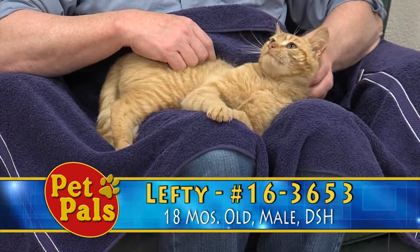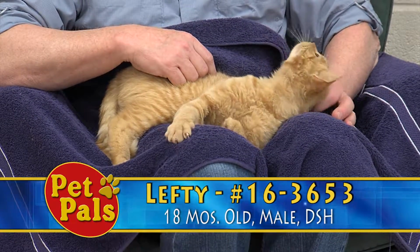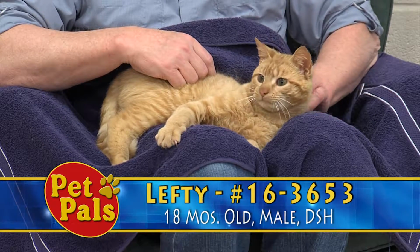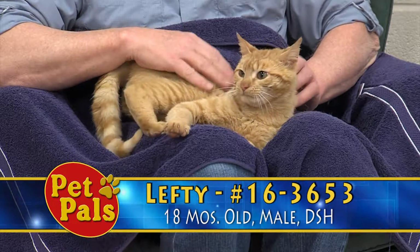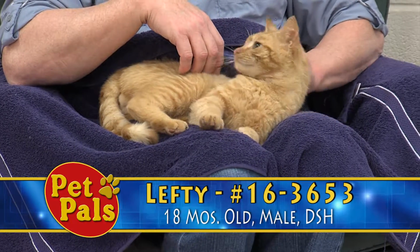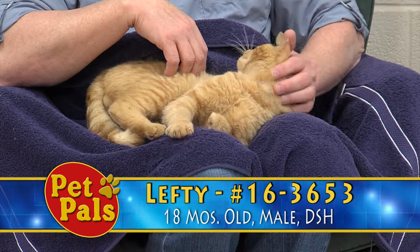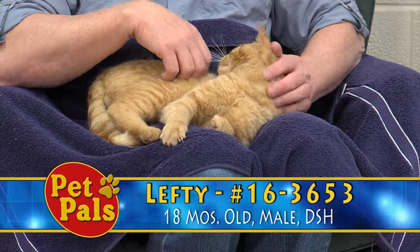But he certainly walks well, uses the litter box, he eats well. He is about 8 pounds and is overall healthy. He's an intact boy. He's about 18 months old, so relatively young. And so he's learned how to compensate despite that deformity to the left front paw. But he's got a great personality, great temperament.